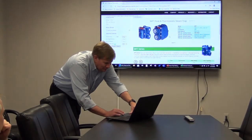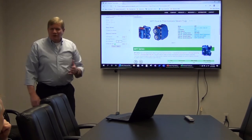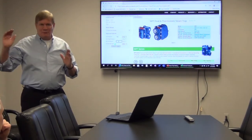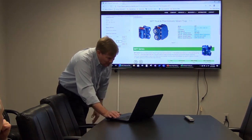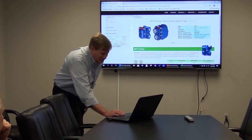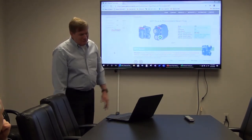Okay, so it's looking for minimum differential. Minimum differential is your inlet pressure minus whatever back pressure you're trying to discharge against. So let's say the back pressure was 10 PSI. Now I know my minimum differential: 125 minus 10 is 115. I don't even have to put an actual load in there. Say somebody says, I don't know, I'm not really sure.